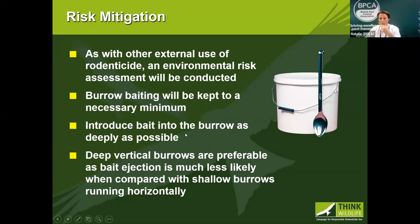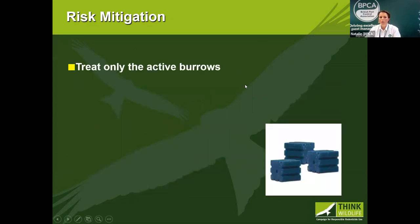We can use a lot of these baits in sewers, but on the label, you have to secure them and make sure, as far as reasonably practicable, that they don't get washed away or contaminate the sewer. So even though sewers are not the loveliest of places, we still need to make sure we're not contaminating them with our rodenticide. Okay, so treat only active burrows, of course. We talked about a question earlier with regards to how we know they're active. But your experience should tell you that. And if you're not sure, we can heal them in and come back another day.